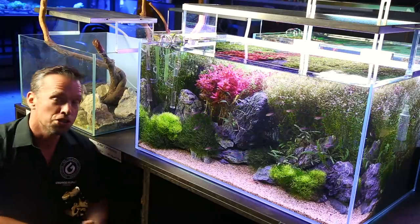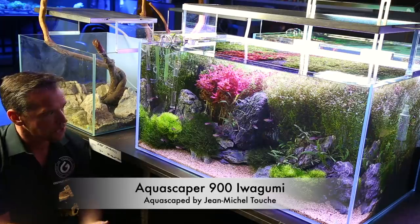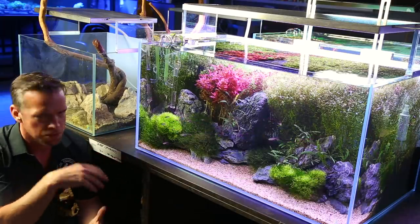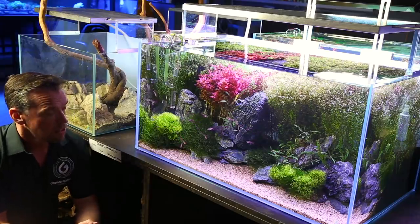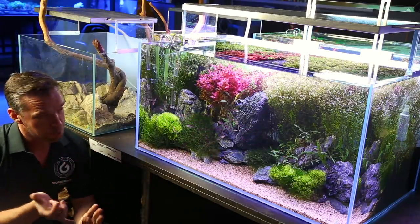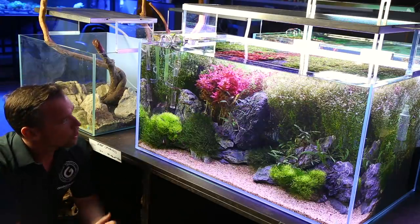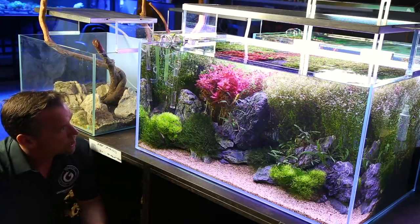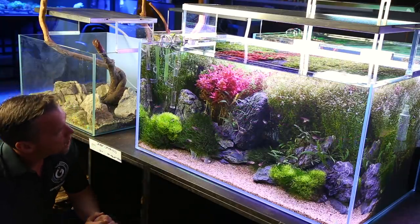Here we have another beautiful Aquascape 900. Again, very heavy use of stems in the background, open sand foreground, a bit of a theme going on here at Aqua Depot. Pidibio soil in the background. Liquid fertilisers, like I said, Bright EK and Iron from ADA. Fish-wise, we've got the glow light tetras, a really beautiful addition to this aquascape. Looks like we've got the Aquascaper glass pipework set up there.